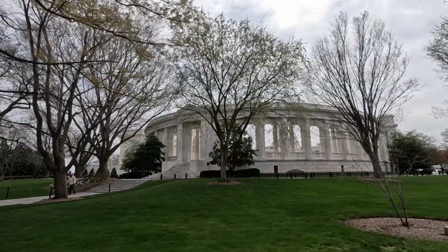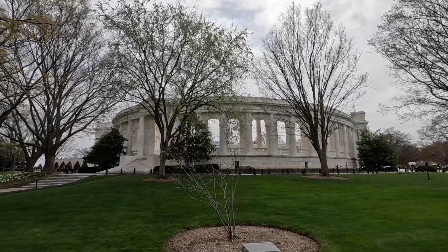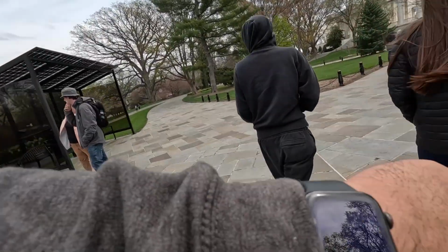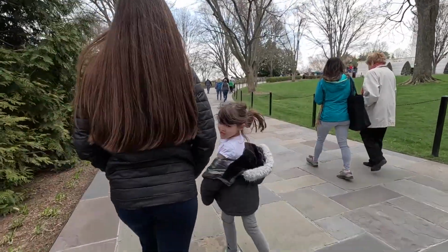Our next stop is the Memorial Amphitheater. We really want to see the changing of the guards, but we better hurry because it's about to start. It says changing of the guards occurs every hour right now, and during the weekend I think it's every 30 minutes. And the time is 12:55, so we have 5 minutes. Why am I always running in these vlogs? Let's go, keep going. So I'm guessing it's where all the people are standing. We're on our way. Melissa and Holly said this is something we couldn't miss.